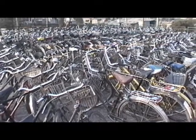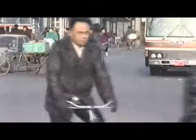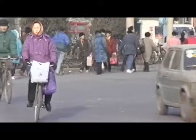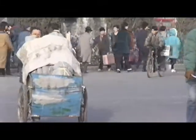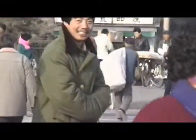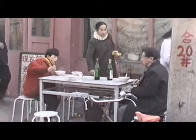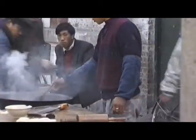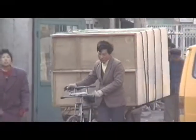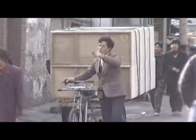As you can see, the subway system is not the only means of transportation in Beijing. Can you believe that none of these bikes are locked up? Yes, they have lunch in China. If you think of this as a big red wagon, it makes a lot more sense.